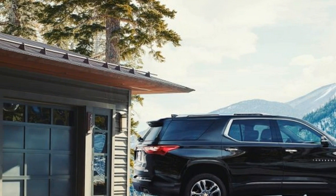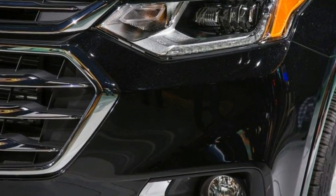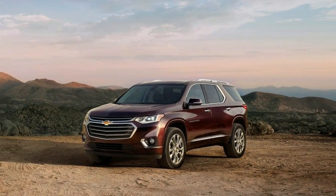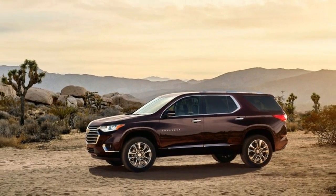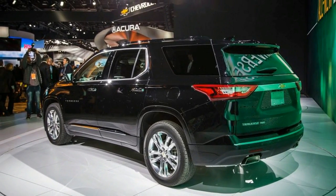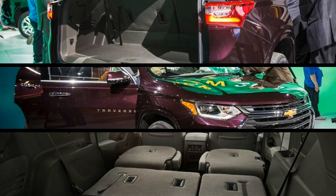Even so, the Traverse's list of available features is predictably long and includes Apple CarPlay and Android Auto, a hands-free power liftgate, GM's rear seat reminder system, a 360-degree camera, and active safety features such as adaptive cruise control and automated emergency braking. Chevrolet won't announce pricing details until closer to the 2018 Traverse's on-sale date later this year, but expect the lower L, LS, and LT trim levels to remain in the $30,000 to $40,000 range. The RS should slot in between the LT and the Premier models slightly above that, while the High Country will sit at the top of the lineup.